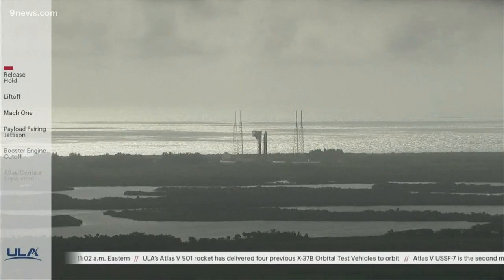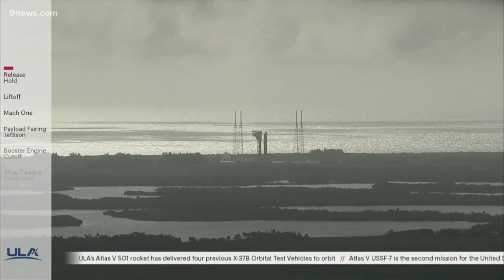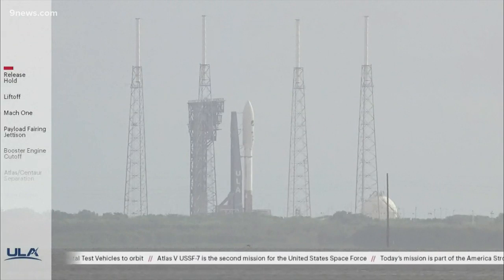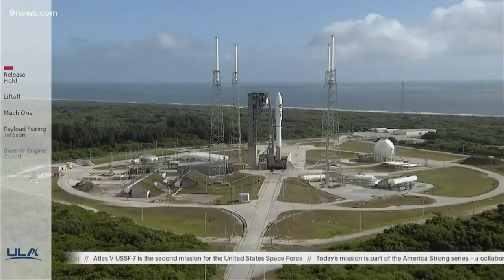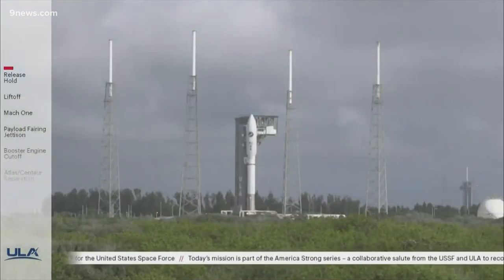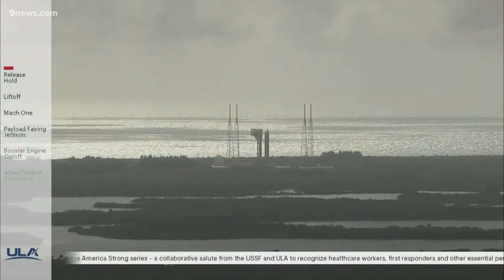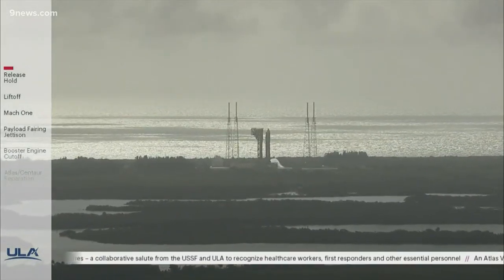ECS reduced for launch. Status check. Go Atlas. Go Centaur. Go Space Force 7. T-minus 10, 9, 8, 7, 6, 5, 4, 3, 2, 1. There's ignition.